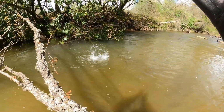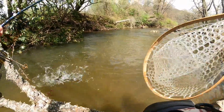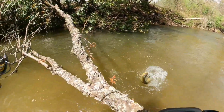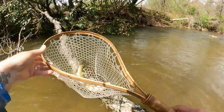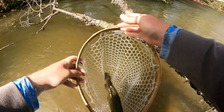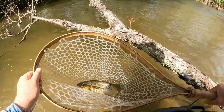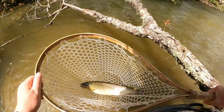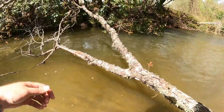There we go. There's the triple trout slam. Fantastic. Oh, he kicked it in the net, everyone. Beautiful brown trout to complete our triple trout slam for the day. Unreal. What a day it has been.